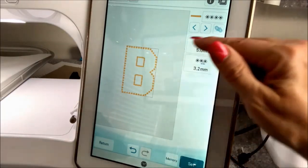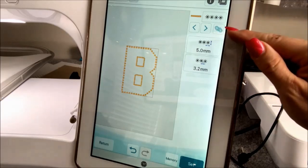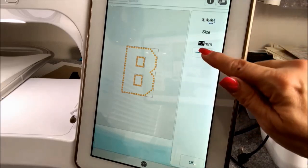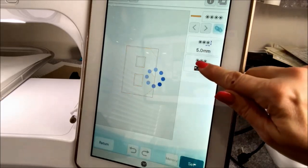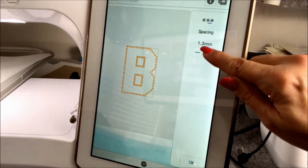And that happened because I didn't touch the chain link button. So if I wanted them to be the same, I would have needed to touch the chain link button. So now what I'll do is chain link everything. I'll bump them up to 5. Touch OK, and I'll bump this one up to 3.2, and now it will adjust everything on there.